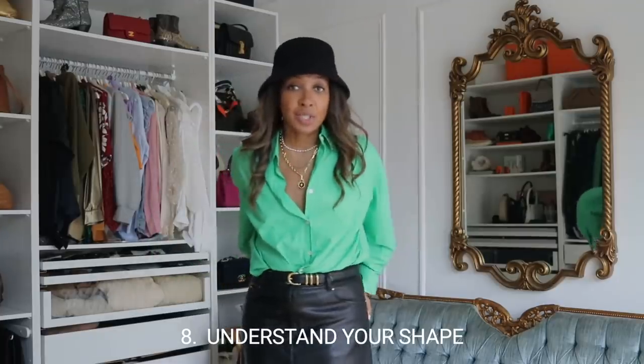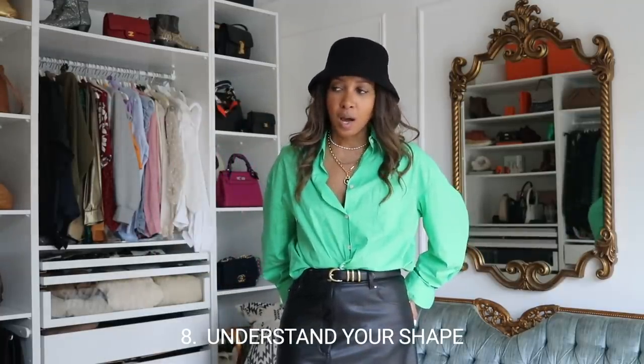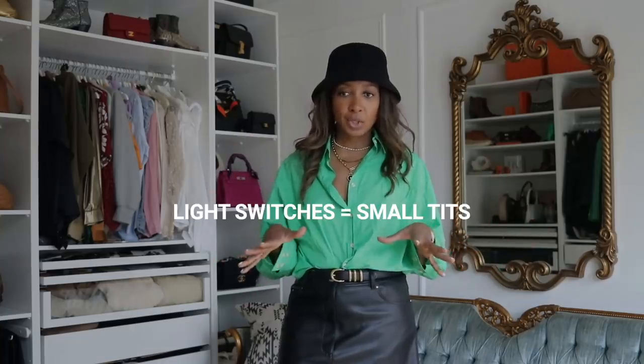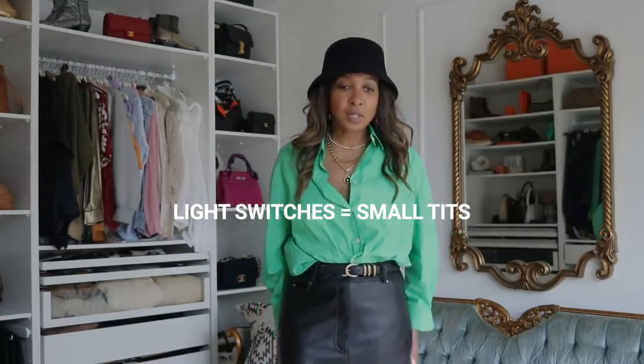And the last one is just to know what works for your shape. I'm 5'7". I'm smaller up top and one size bigger at the bottom. My arms and legs are long, I have long limbs. Because I know those general things about my shape, I tend to size up on my clothes. This faux leather skirt, I sized up on it because I wanted it to sit low.